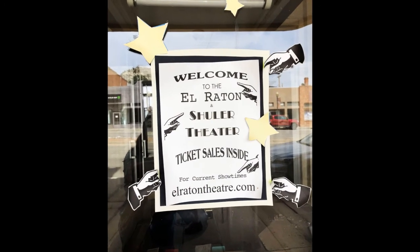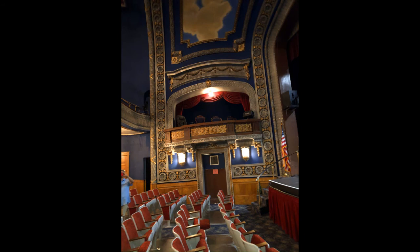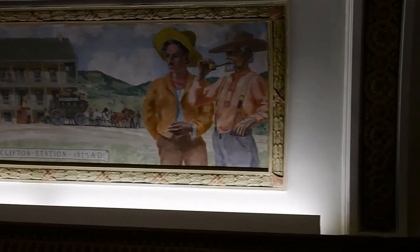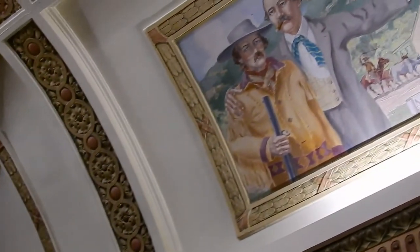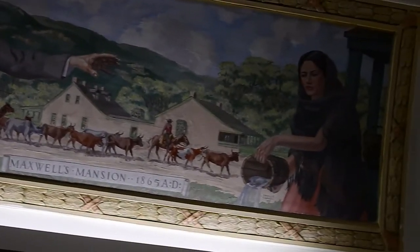This is our tour of the beautiful Schuller Theater, whose first production opened in April of 1915. This series is called The Blazed Trails. It was done by a local artist, Manville Chapman. And so he actually posed models across the street in the IOOF hall there in the second window.